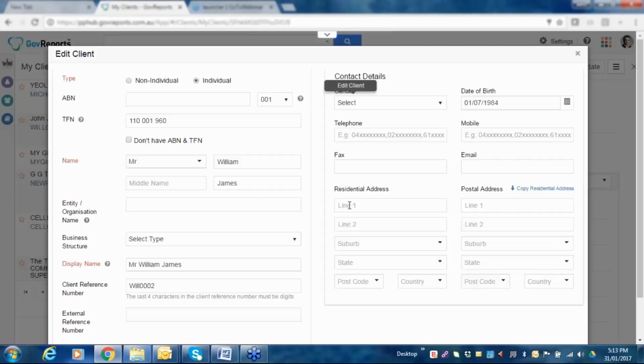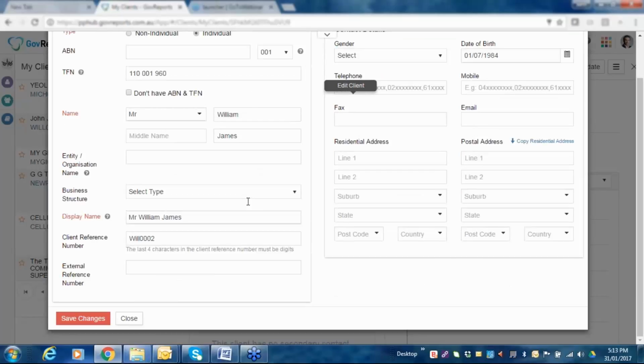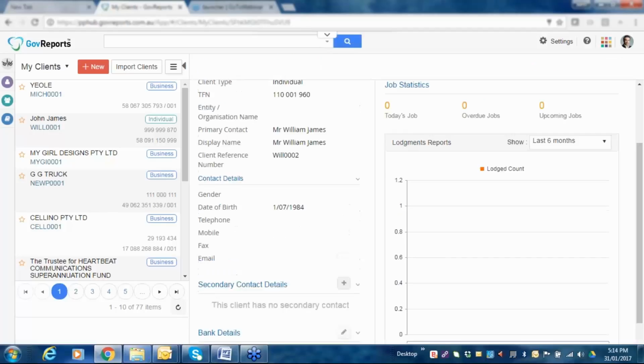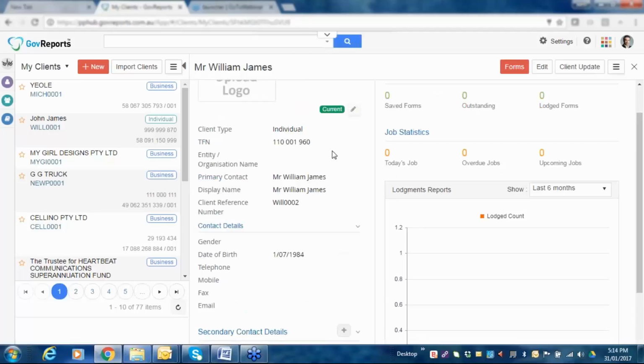So you've got residential and postal, so sometimes the client might have one or two addresses and phone numbers. The other one, if you've got a secondary, is an important part as well. You can get an authority or secondary contact, which could be a wife, spouse, or friend, and they want you to talk on behalf of the client, so you've got an authority. The other one is the bank account. All these details need to be filled in. Once they're all filled in, the system will flow through to the tax return.